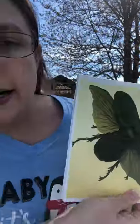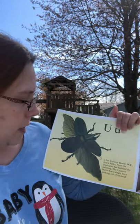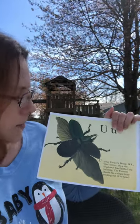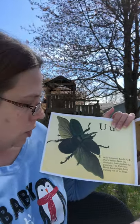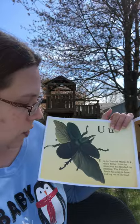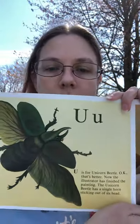Oh, goodness. I can't turn the page, guys. There we go. There it is, U. U is for unicorn beetle. Okay, that's better. Now the illustrator has finished the painting. The unicorn beetle has a single horn sticking out of its head. There's the finished picture.